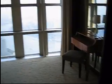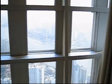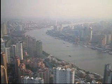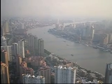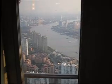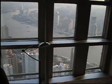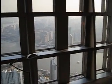Let's take a look, see if I can get a shot at these windows. If not, I'll stop it and start it again so you can actually see out the windows. Okay, hold on. There we go. There's the view out my window. You can see that huge cable stay bridge down there. It might be kind of foggy or smoggy or whatever that is. But let me back up so you can see. That's the view out my window. Looking at this, across the river is what they call the old city.